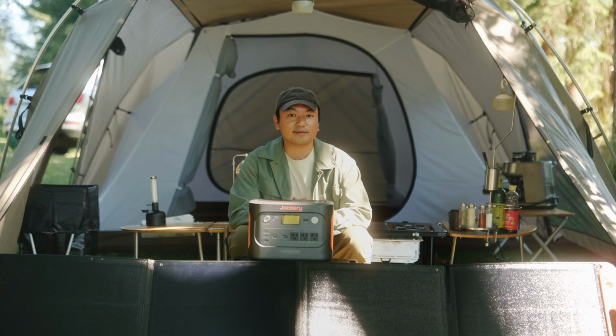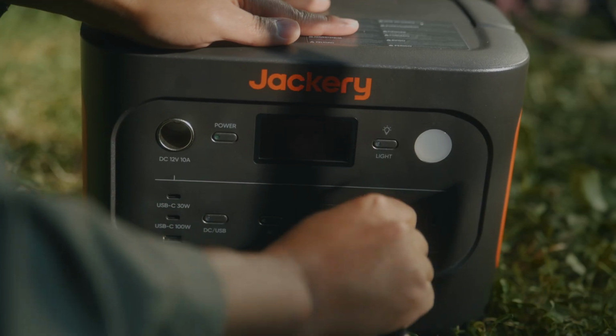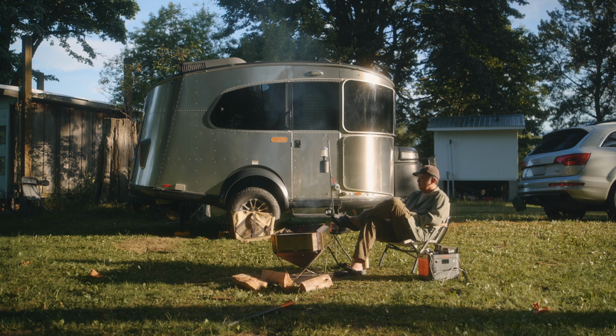Let's hook up the AC to the Jackery 1000 to see if it can run. Unfortunately, it can't run the Basecamp's AC. The peak power to start up the AC was too high for the Jackery's inverter. The good news is that the overload protection works flawlessly and turns off the inverter on its own.